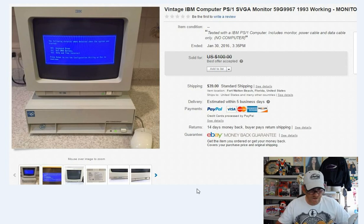And then I listed the monitor, and I actually got $109 shipped out of it. That actually went FedEx, and it was under $20 to ship it. So, yeah, I kind of cashed in on the shipping too, didn't I? And I don't know what's so special about these older monitors, if it's the blue and the green. I don't know, but it sold pretty quick.